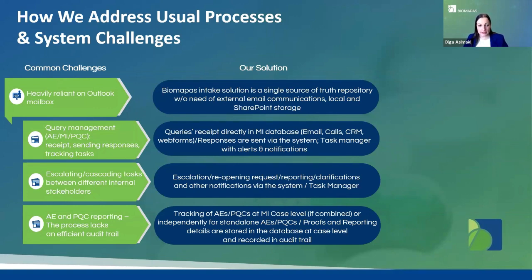Escalation between different internal stakeholders is also going on via this system. So it's not only for adverse events, PQCs, and medical inquiries and the teams that have access to this system. Even if you receive an inquiry about media, or an inquiry about customer service, you can forward it via the system to the relevant personnel, keep a record of these actions, close the action, and have a full audit trail of the whole case journey.